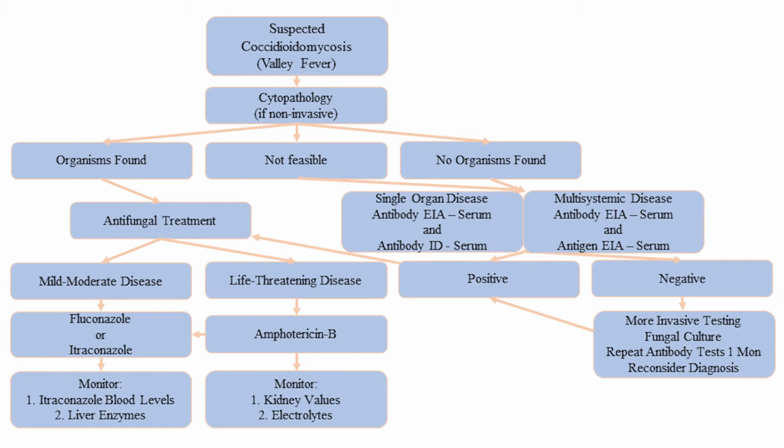And so antibody testing being the mainstay of testing for a single organ disease, we want to choose an antibody test. Ideally EIA, either followed by ID if it's negative or performing both at the same time. That will maximize sensitivity. If we have multisystemic disease or we're suspicious of disseminated disease, then the antibody EIA along with the antigen EIA, again, the antigen test allowing us to monitor treatment a little bit better and proving active infection. If those are positive, along with the appropriate clinical signs, then we have enough there to treat.